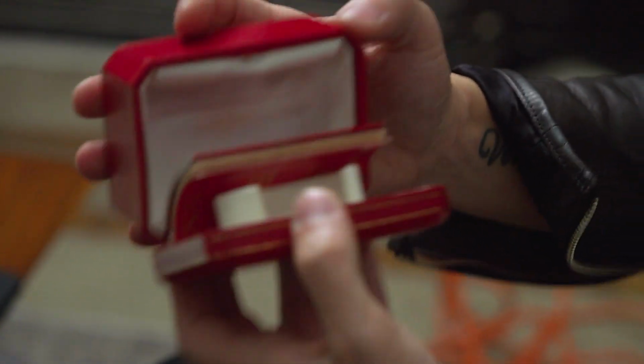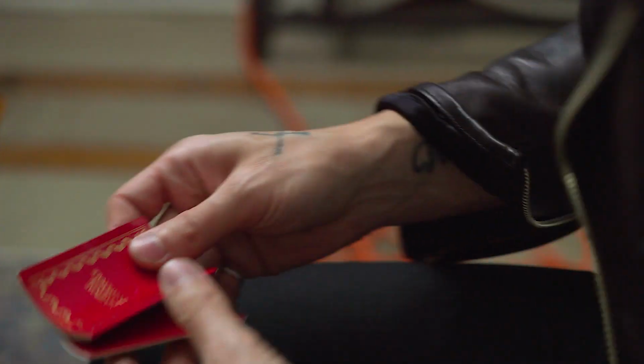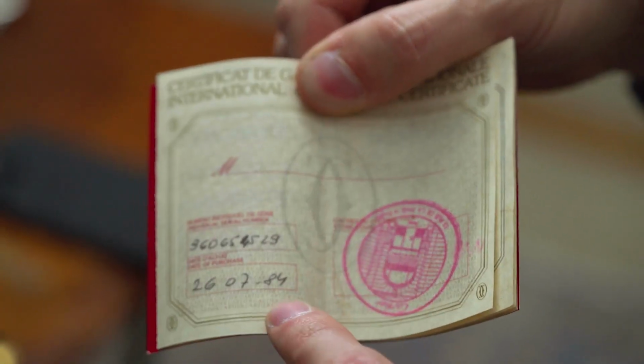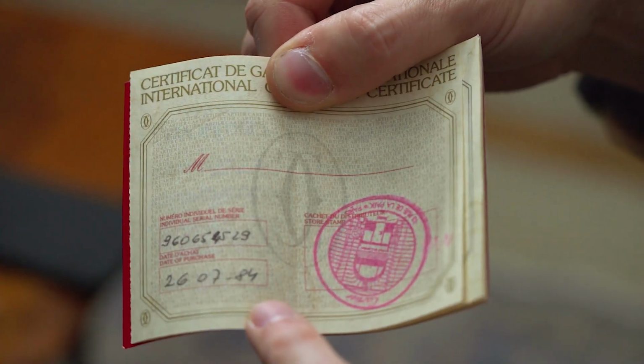The original Cartier box. Here's what's even cooler about this. Okay, Cartier Paris, Cartier, right? Beautiful Cartier box. But look at this, guys. Montre Louis Cartier, 18 karat. This was sold July 26th of 1989, I would say, because most of these watches are from 89 to 90 to 91. So this one's from 89.